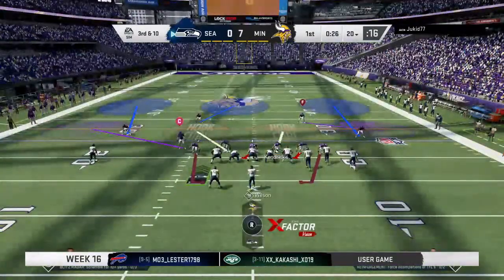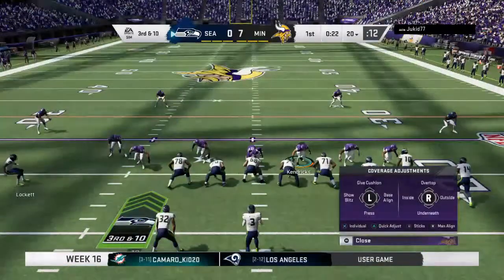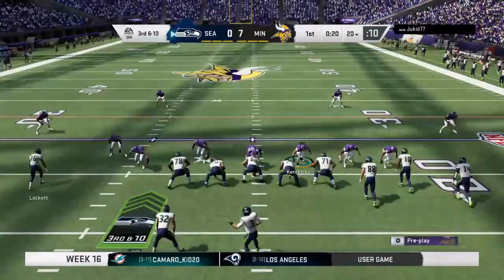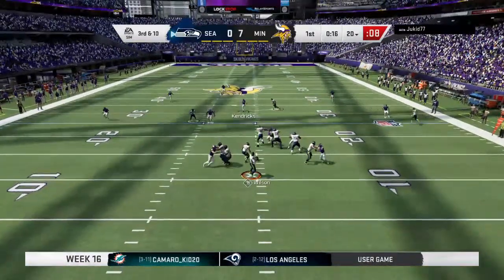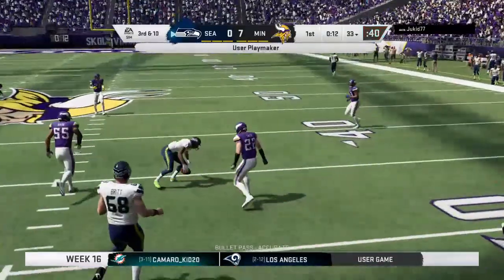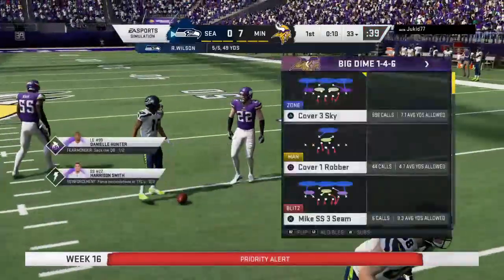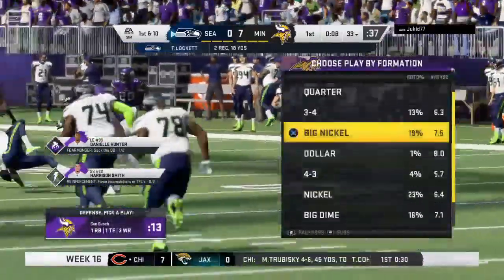It's 3rd and long here. Turn up. Kill. Turn up. Good. Good job right there. Tempo. From the gun, it's Wilson. It's complete to Lockett. And he's got it past the 30 before he's hit and dropped. First down, Seattle on a pickup of 13.